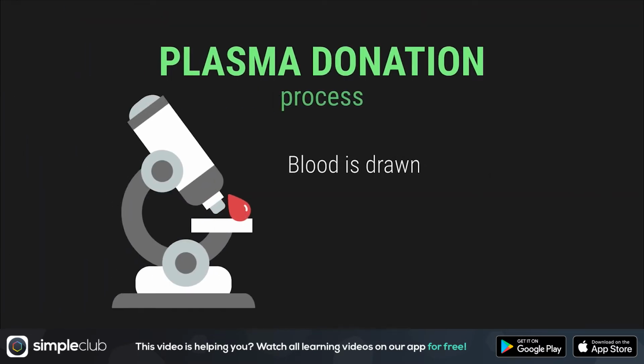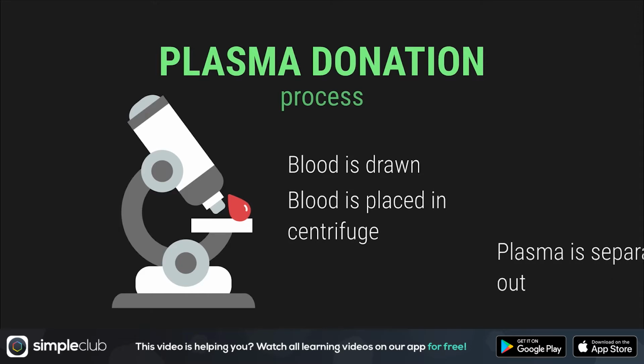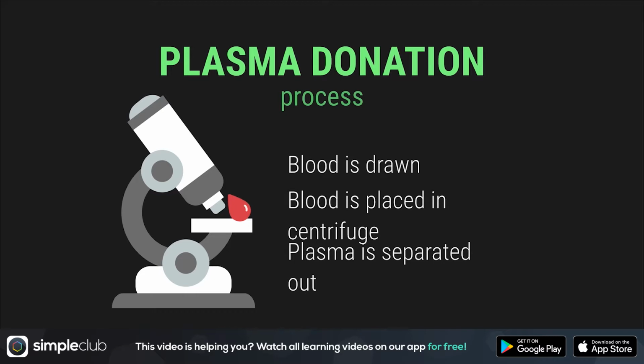The blood gets put into a centrifuge, which spins it around really fast and causes the individual components to separate from one another. That'd be the red blood cells, the white blood cells, the platelets, and the plasma. They take out the plasma, then just put the other components back in the donor's bloodstream.